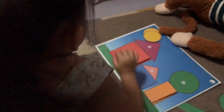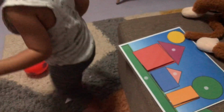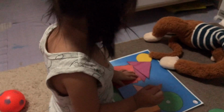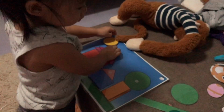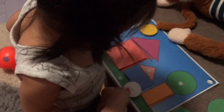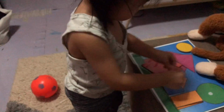The big triangle. It fell on the floor. Look. Oh. What's next? Where's the small triangle? Where did it go? You found it? Yeah.